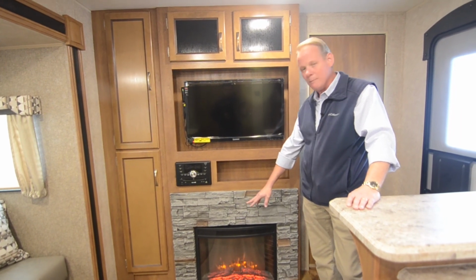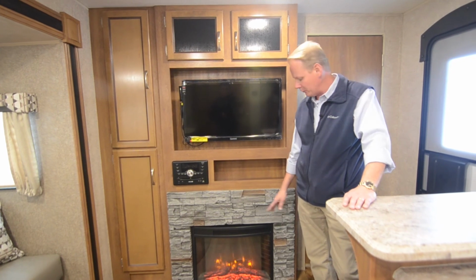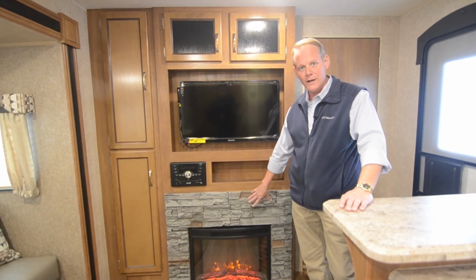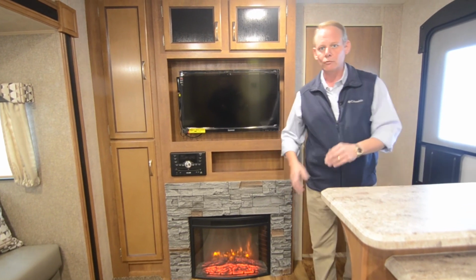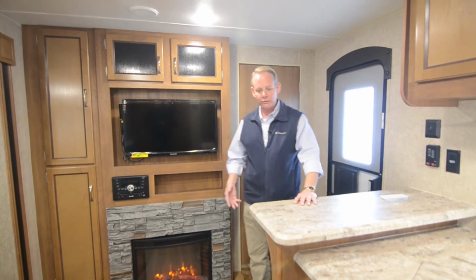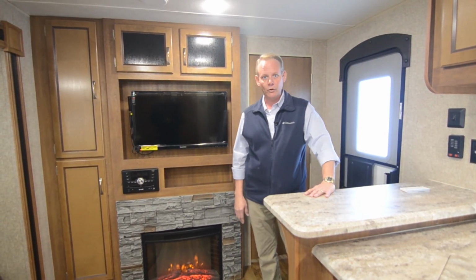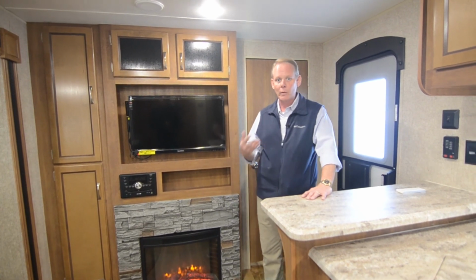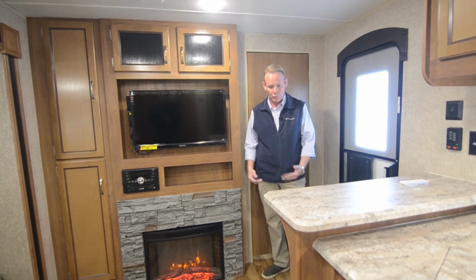And what I like to tell people is that's free heat. When you're at a campground and you're paying for your campsite, you're getting electric for free, so you might as well use that rather than use your propane. Now on really, really cold nights, you still may want to put your propane furnace on. It is ducted through the floor, and it is a heated enclosed underbelly, so you're going to have some of the furnace heat going into the underbelly to help keep tanks and pipes from freezing as quickly.